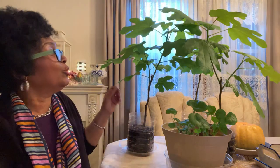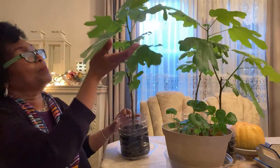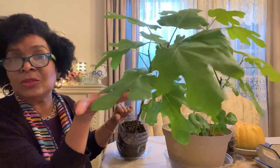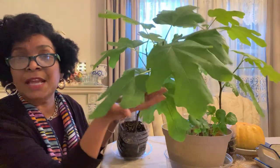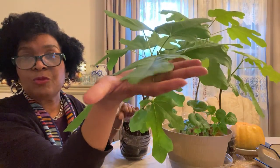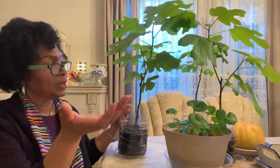Yeah, they've grown huge. And, you know, I just realized that you all haven't seen them in a while. Actually, last week you saw them, but look at that. In that short space of time, look at how these leaves have really, really grown. It's so fantastic.